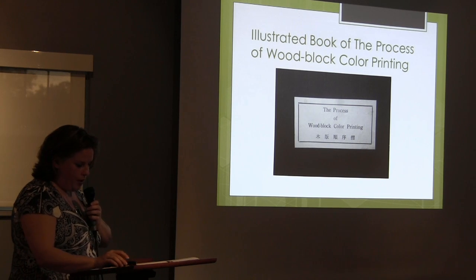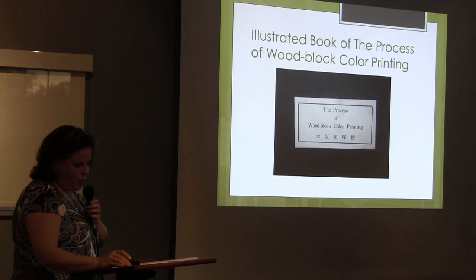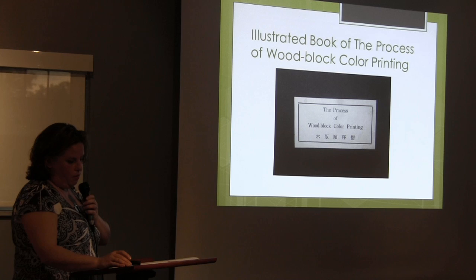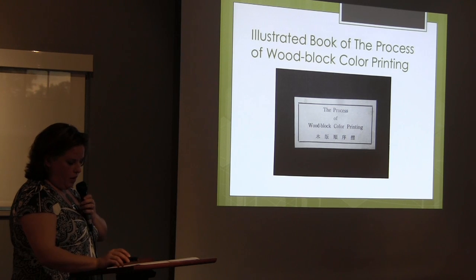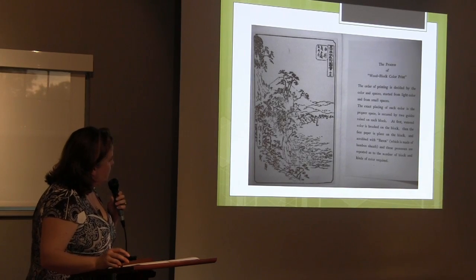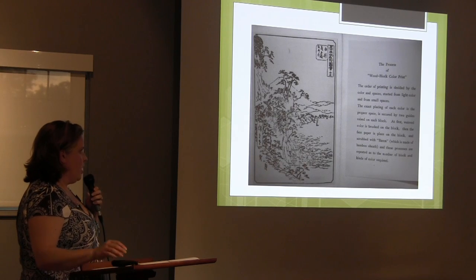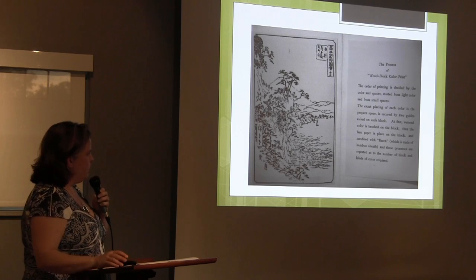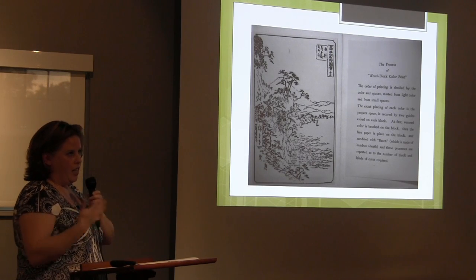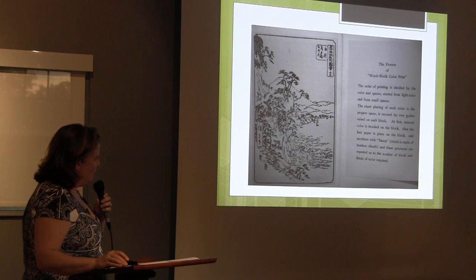This beautiful little book, let me turn the page here, was published by Nakazawa of Tokyo. He produced a number of small books in the middle of the 20th century that illustrate the process of color woodcut using original prints. This is using a print by Hiroshige. So what does he say here? The order of printing is decided by the color and spaces, starting with lighter colors. The exact placing of each color is important, so everything must be on register for each color, or you get an unintentional Andy Warhol effect. If you want that, that's great, but if you don't, you need to have things registered properly.